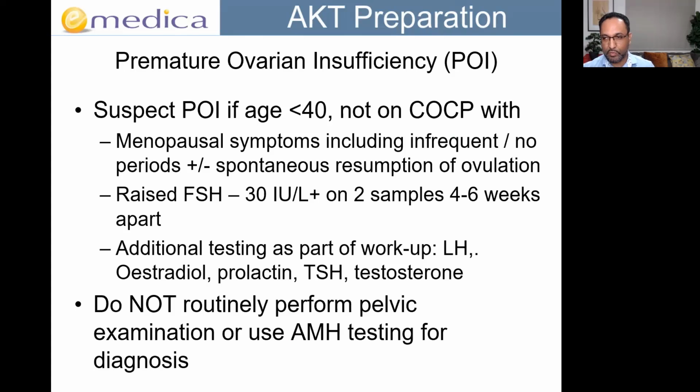This lady had some of those symptoms with either infrequent or no periods, or a period where that happens and it spontaneously starts back. So what you might find is that the FSH is raised, so 30 plus on 2 samples taken at least 4 weeks apart. And then other things that you might do as part of the workup, check LH, estradiol, prolactin, TSH, testosterone. The guideline specifically says that we should not routinely perform a pelvic examination in these patients.